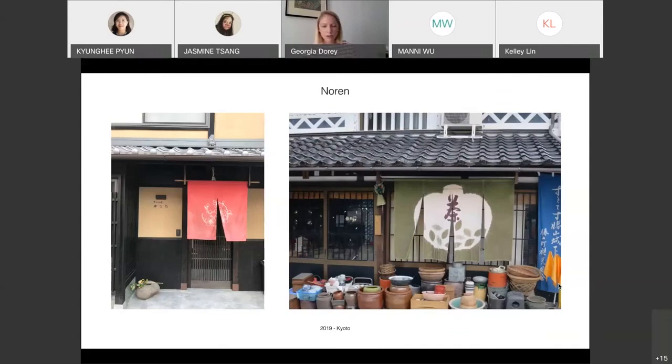These cloth curtains, called norin, fulfill several roles. They act as a partition to separate the inside from the outside of a home or a business, and they also carry a more practical function like a billboard or a sign. It is thought that the norin also enhance a curiosity and expectation as to what is behind the cloth. These are images I took in Kyoto back in 2019, and the one on the right is a sign for a ceramics shop.